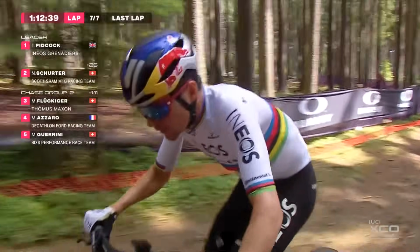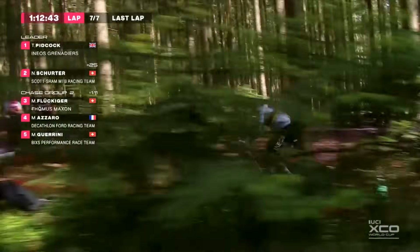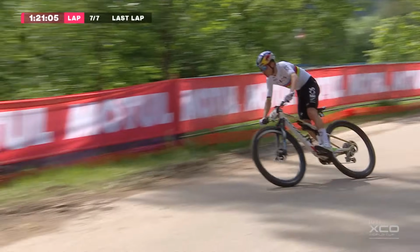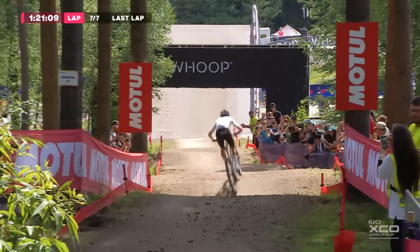It's a long road, but we know that Pidcock hasn't been quite happy with the front end of that Pinarello. He's been adjusting the fork and working at something, so you never, ever know in this sport. He doesn't just roll around. This man does what he does best.